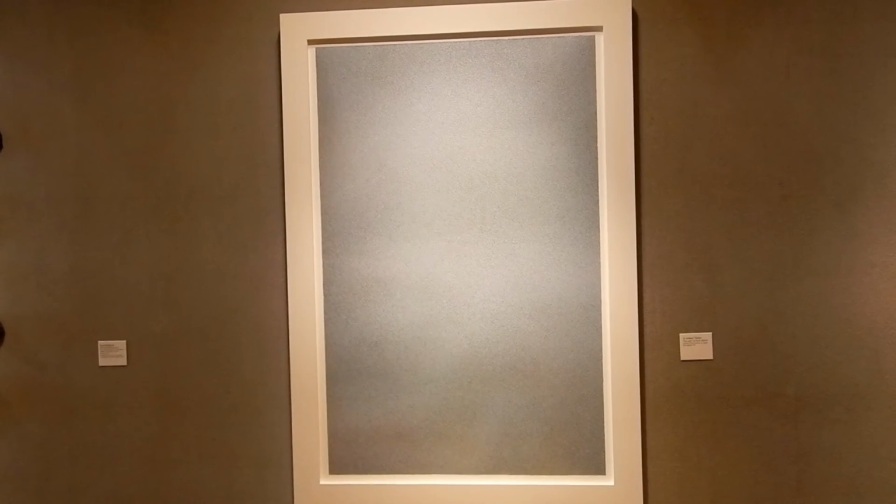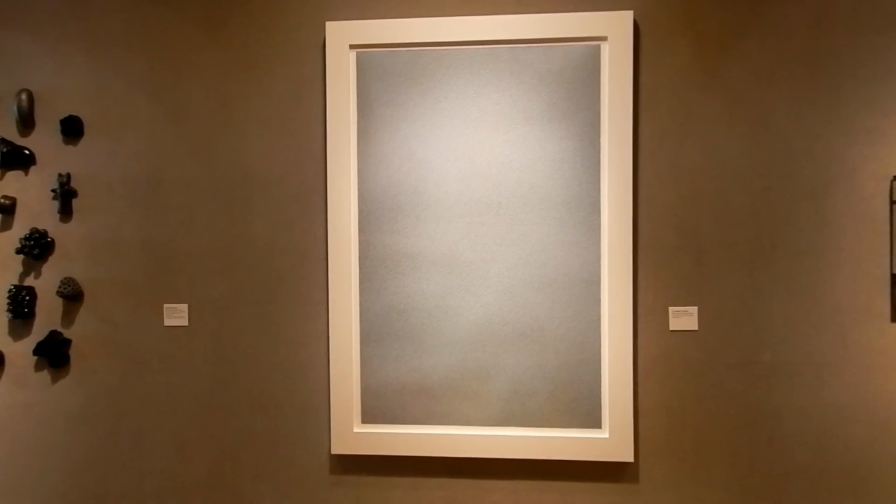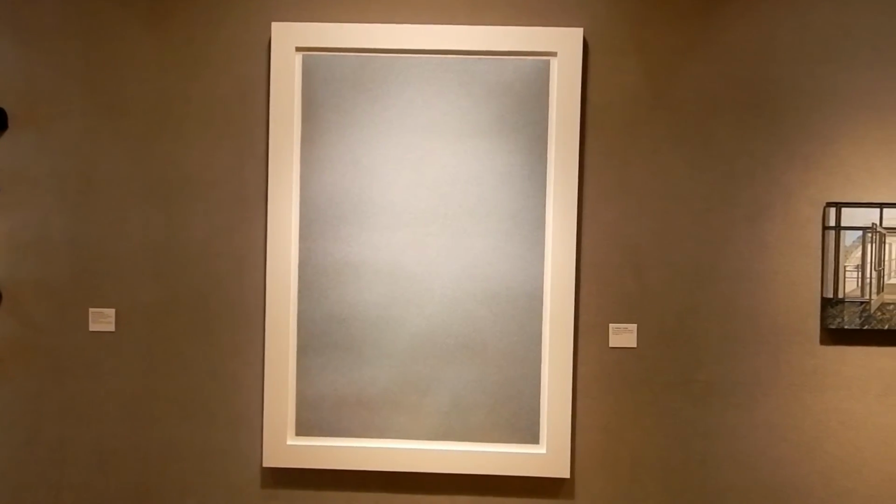I don't know much about art except what pictures I like, but this picture basically looks to me like they put a frame around the wallpaper. So, what do I know?